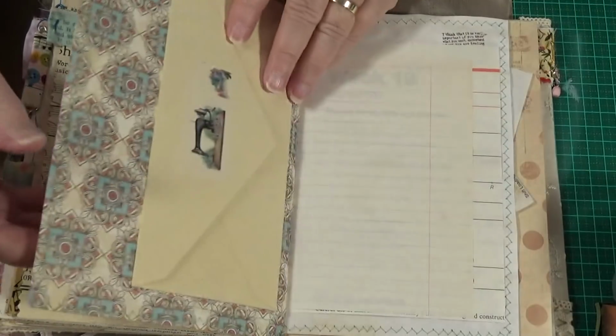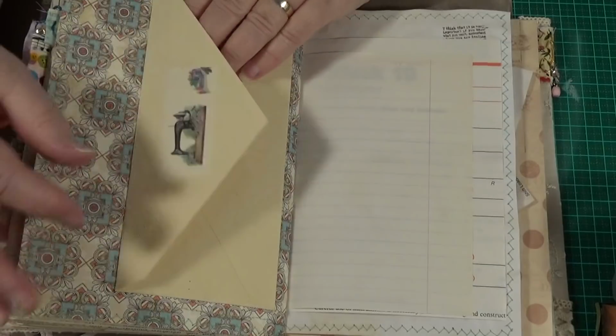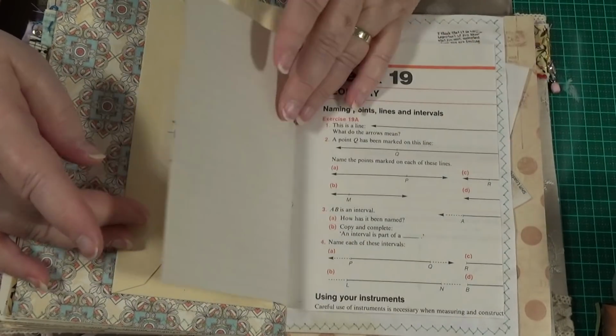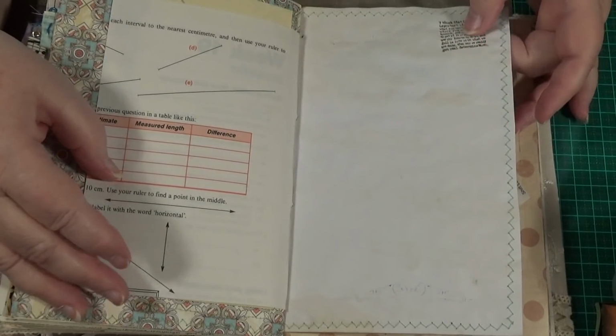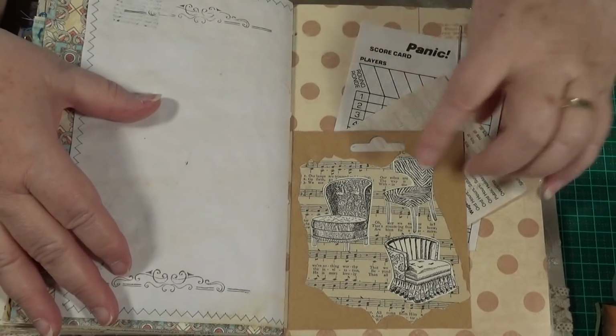Anyway, so, and here's another, this is the other side of the other bit that's on there. And there's an envelope here that you can put things in. I didn't put a whole heap of things in this because people need to put their own things in it, don't they, I think. And here's that stamp again. So that's really nice. I did like this.